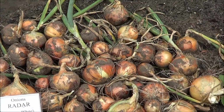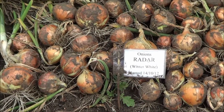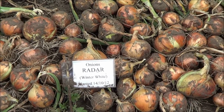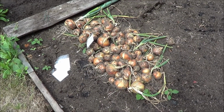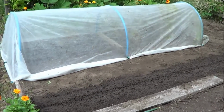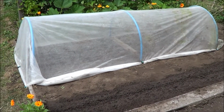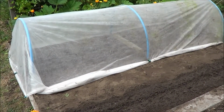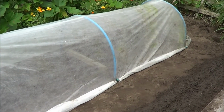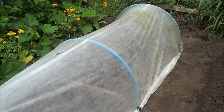We'll be taking those home to dry them out properly, and that'll keep us in onions for quite a few months. So no sooner do I harvest all the onions, I put the carrots in. So we've got some late carrots gone in there. I've sown some early Nantes, some Paris Market, which are a round carrot, and another one which I can't remember the name of.